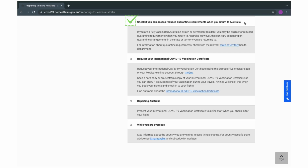Check if you can access reduced quarantine requirements when you return to Australia. If you are a fully vaccinated Australian citizen or permanent resident, you may be eligible for reduced quarantine requirements when you return to Australia. However, this can vary depending on the quarantine arrangements in the state or territory you are returning to. For more information about quarantine requirements, check with the relevant state or territory health department.